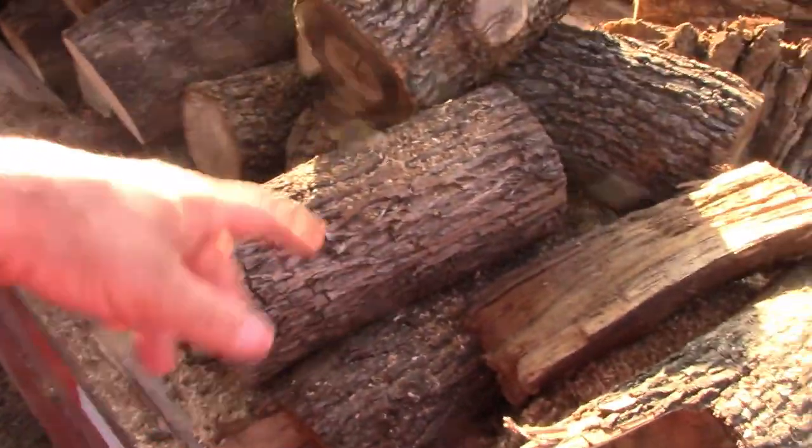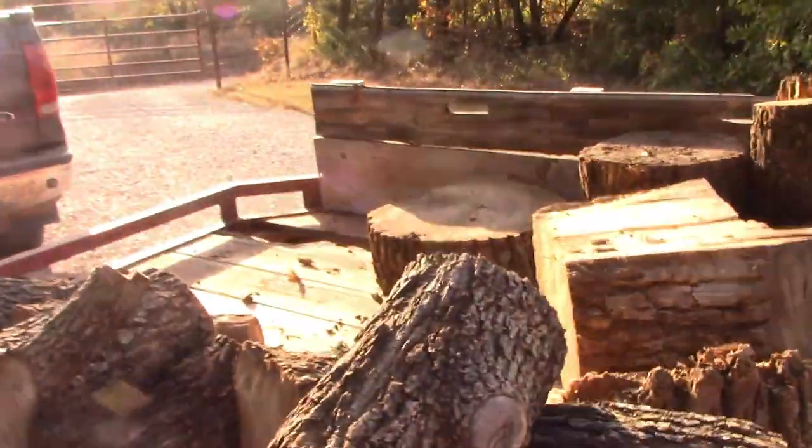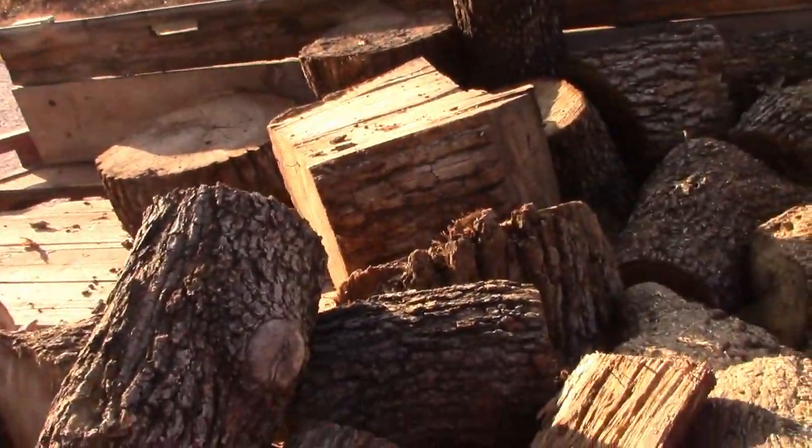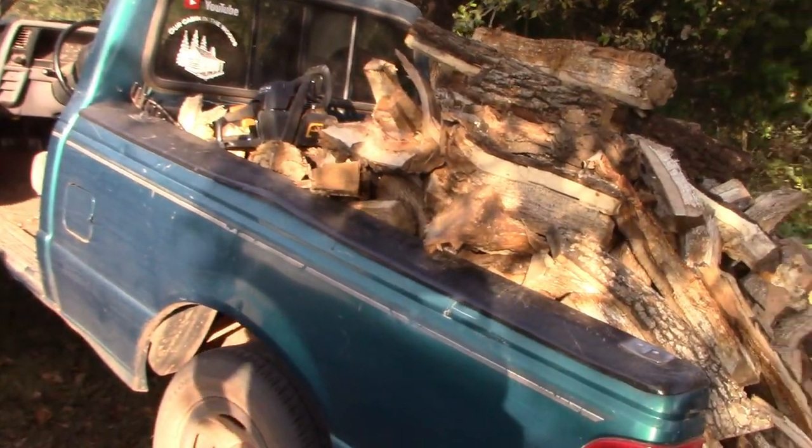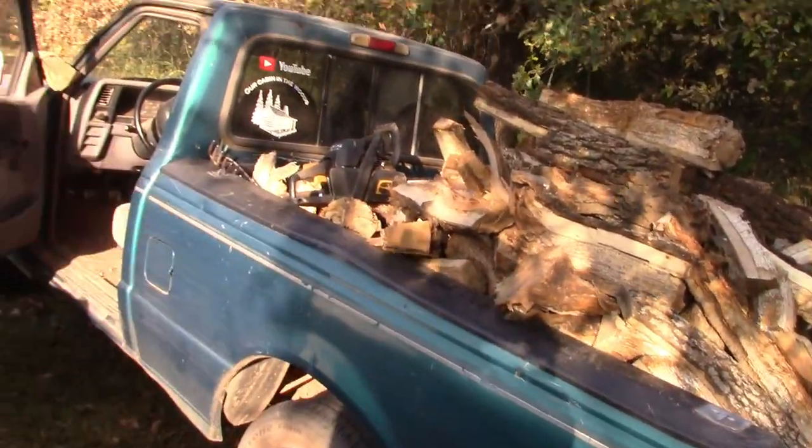Some of them were the right length, some of them were shorter, just because of the size of the log. I had to split them in half, and then I still got all that to do. So I'm guessing I'm gonna have 3 truckloads, and that's going out to my woodshed.